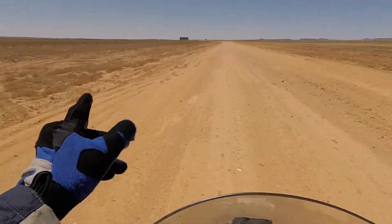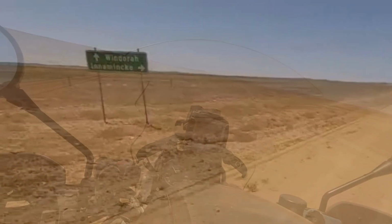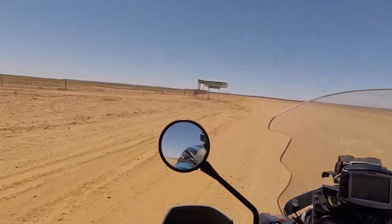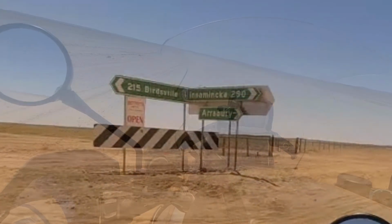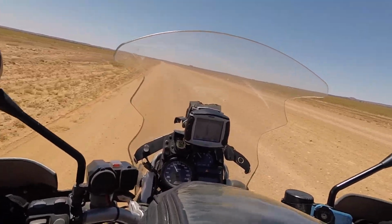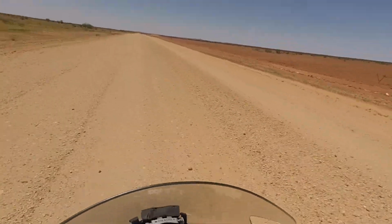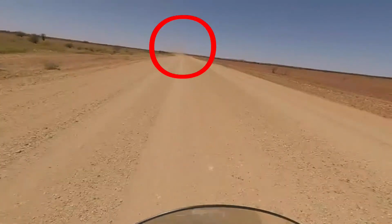And just up ahead is the turn-off to Innamincka on the right. It was a destination that Paul and I had originally planned to go to, but thanks to COVID, the borders to Queensland and South Australia were shut. So that one remains on the bucket list until next time. Just up ahead I can see a willy willy or dust devil crossing the road.